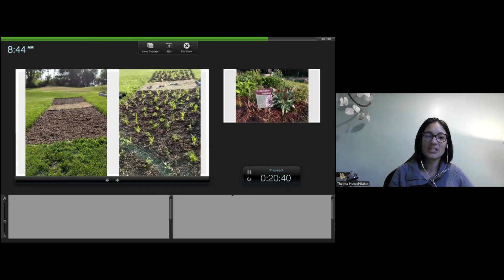And this was done last year. Unfortunately, I didn't get a picture of this one recently, but oh my gosh, these flowers are like 5-6 feet tall. There have been so many butterflies and bees coming to this all summer long. The kids love looking at it and seeing it. And it has just been beautiful.